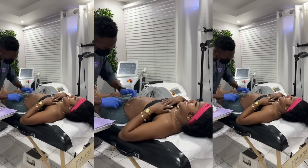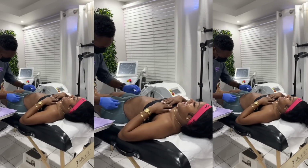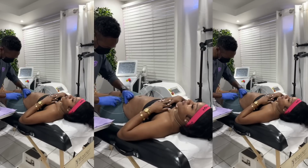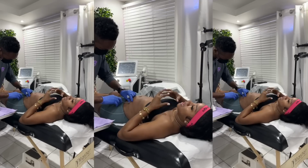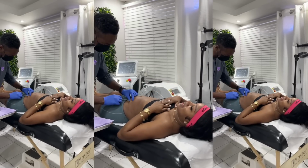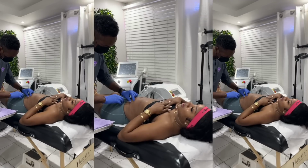It's good. Just the tightening. It feels weird because you're not used to it. It felt like I just did some sit-ups. Uh-huh. And you know your muscle. Yeah, contracting. Yes, that's what it feels like. Oh, that's pretty good.